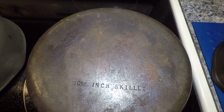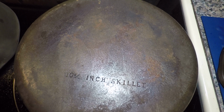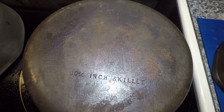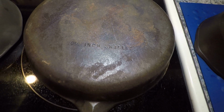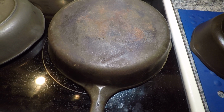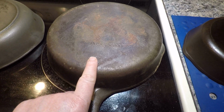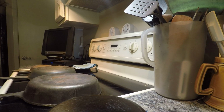Now at the estate sale, she had 2 other skillets. One was made in Taiwan, I believe, and the other one was a modern Lodge that looked old because she probably had it since the 80s, I'm going to guess. But this one I did pick up. I'm going to go ahead and dump it in the lye bath. But one thing I wanted to caution you guys on, I'm going to give the ring test on this one and give my final thoughts on it. So let me go ahead and do that.